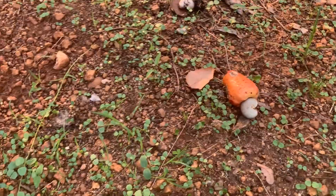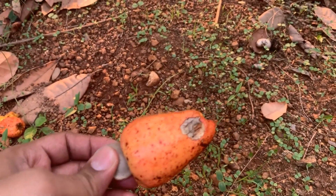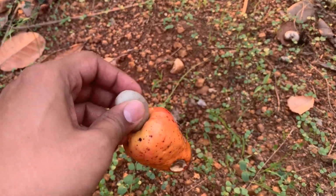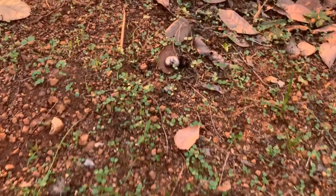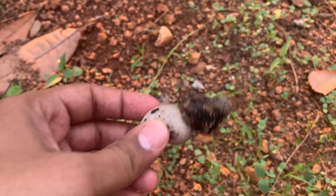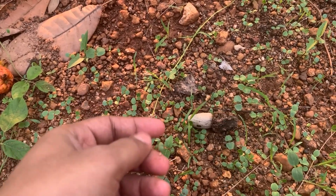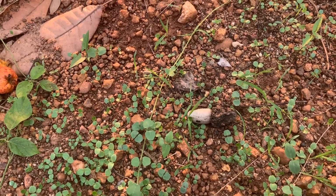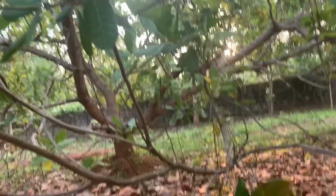The fruit can be eaten, but I don't want to try this because some animal has likely taken a bite off it, so I'm not very sure if it's super safe to eat it. There are a few others also which have fallen down. See, this is how it looks when there are a few animals on it as we speak. This is how it looks once the fruit is taken off. You can dry them up and roast them up. So that is the cashew tree. I love it. I love the tree.